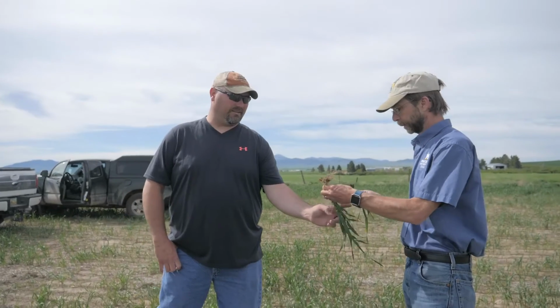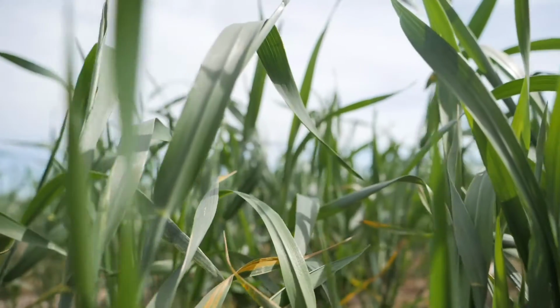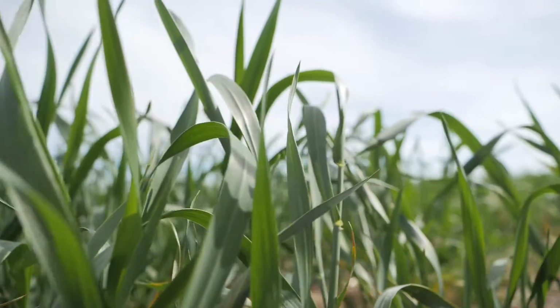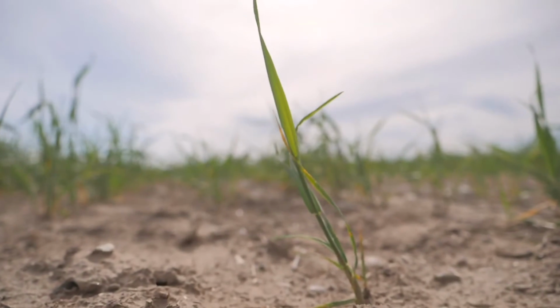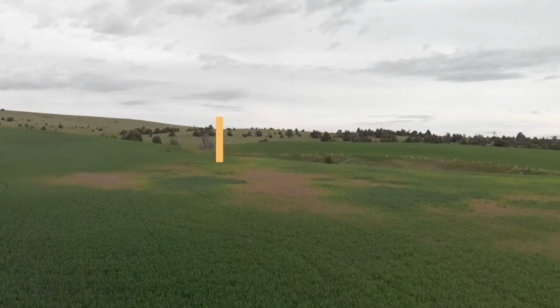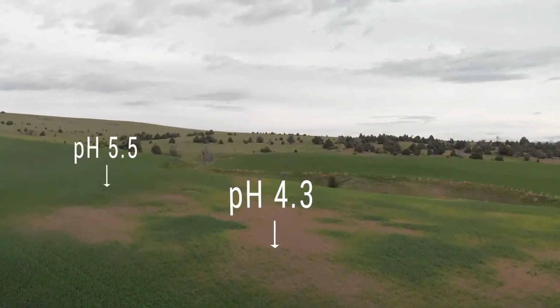It probably took us 5 to 6 years to really determine that it was acidity when we started seeing these problems show up on the hillsides and the slopes. And then it slowly traveled down into what would be considered some of our best ground in the lowlands. It could be on the order of, say, $100 per acre of economic loss.